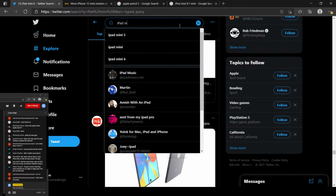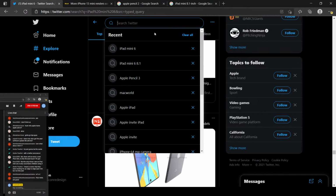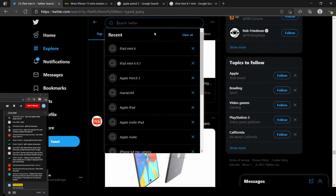Yeah, I quite like the iPad mini. I think it's a very portable device. It fits in a lot of places. It's beautiful.